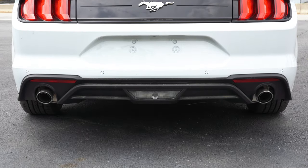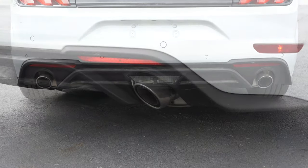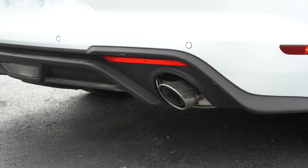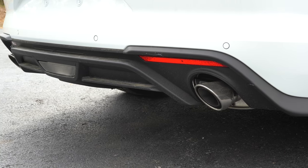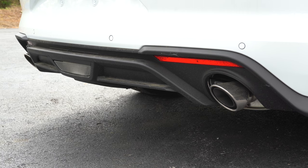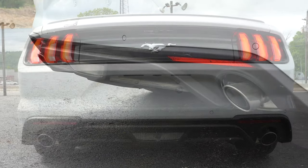However, again, if you were to go with the performance pack, that not only gives you a Mustang GT rear diffuser, but dual exhaust outlets with quad tips. But having said that, let's just go ahead and start it up. I think you guys know what we have to do next. As always, here is that exhaust clip.